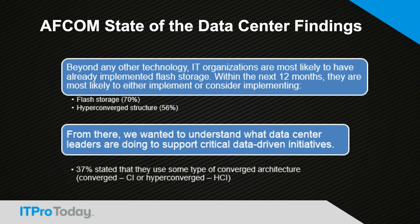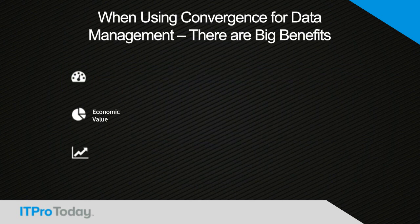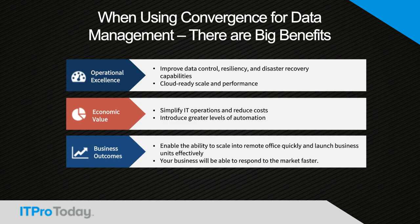And especially if you're trying to become a part of this digitally native world, working with a good converged architecture can give you some really, really big benefits, especially for your business. Let me build this out here really quick. So first of all, operational excellence, right? Cloud-ready scale, improved data control and resiliency, and especially disaster recovery capabilities.